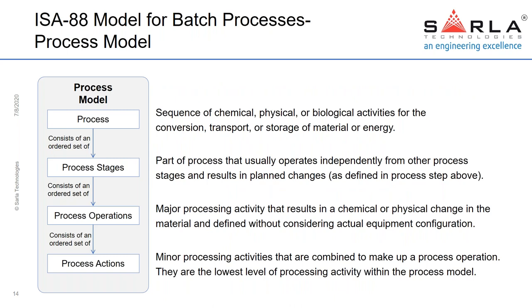So if you see the process model, it basically maps the process. So it's basically a complete process in that particular manufacturing environment or production plant. And it has different process stages, and the process stages are basically driving the process operations, and then operations initiate the action. So that's normally the hierarchy that is there in the process.